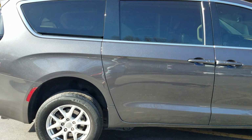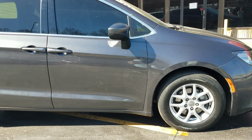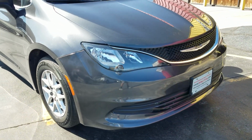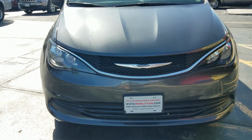As I do the walk around of the van here, it's very clean. I'm looking for little dents or scratches in the van. I'm not going to sit here and portray it as perfect, but it is very clean. It's been very well taken care of. That's the advantage when you buy from us. I am the owner. I hand select every single one of our vehicles.